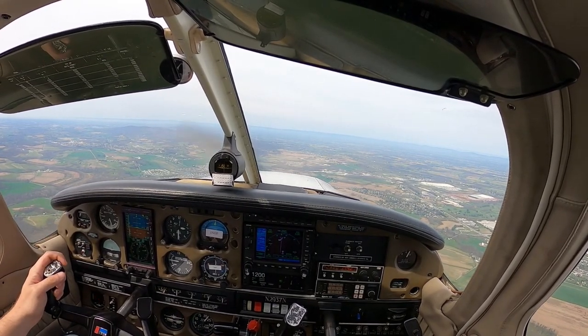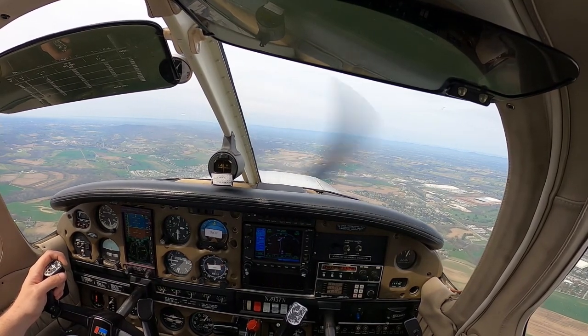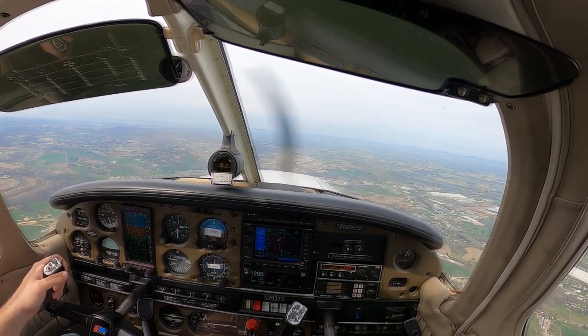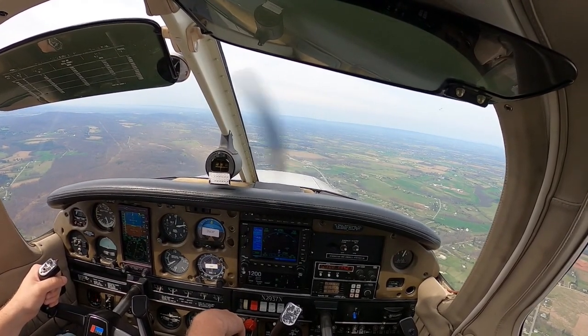And York traffic, Piper 2937 November is at 2,500, about 3 miles to the east, going to be overflying the field, inbound for 35, full stop, York. 0205 Echo Charlie on a left downwind runway 24.